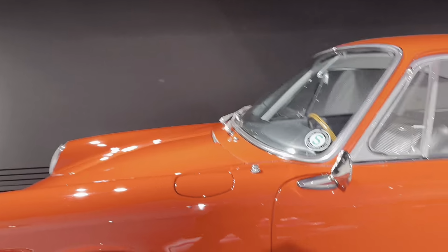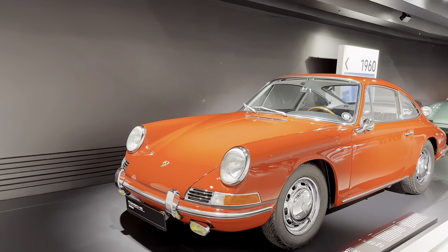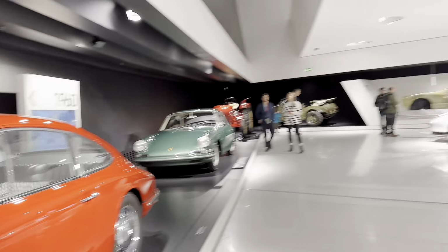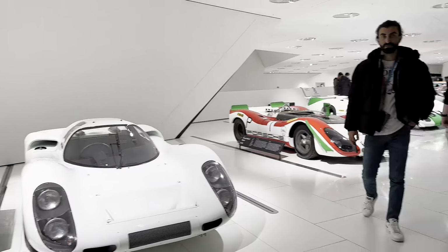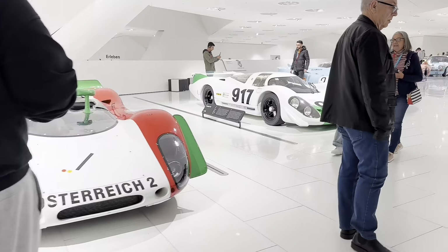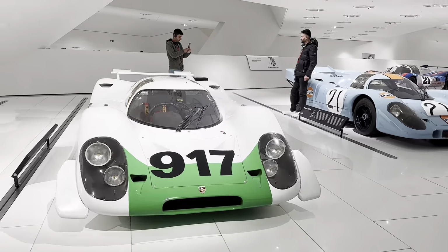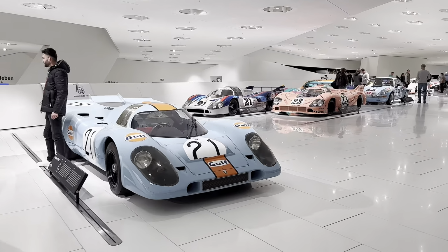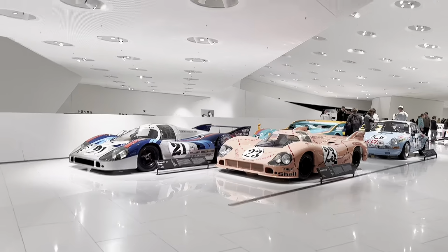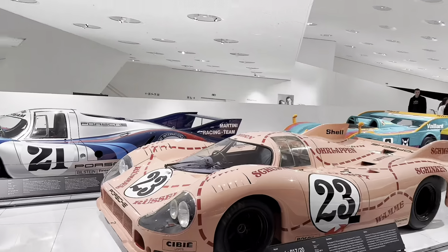This one is actually the oldest 911 Porsche here. They brought it back to life. It took 3 years, I think. All of the sports cars are here. You've got the engine here. Sports cars, race cars. You've got all the race cars here.